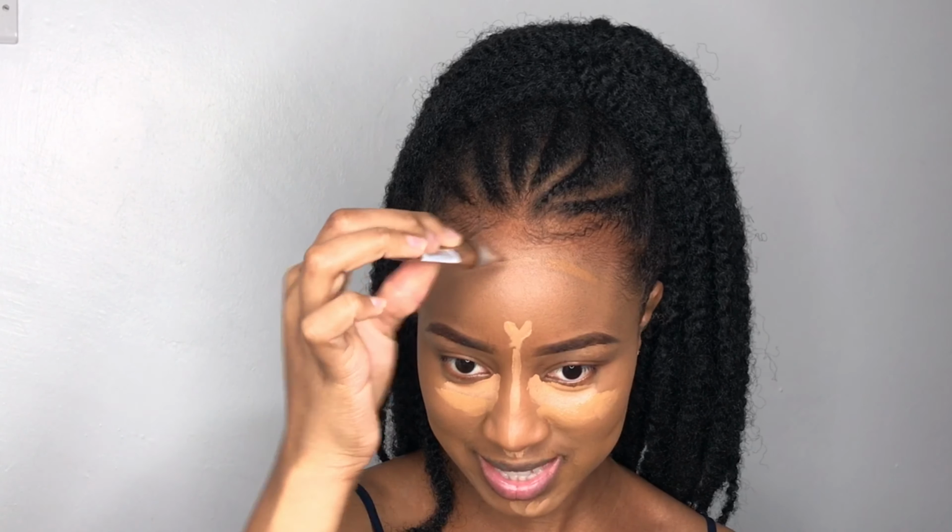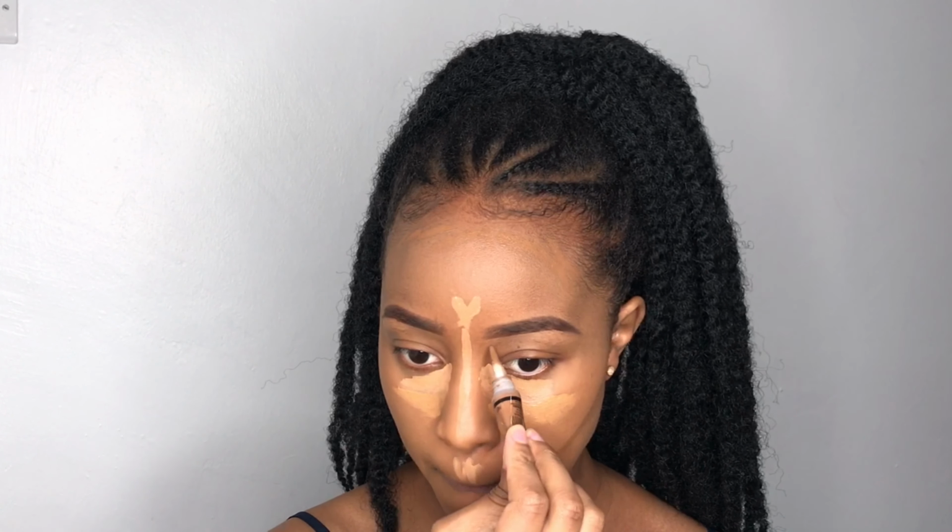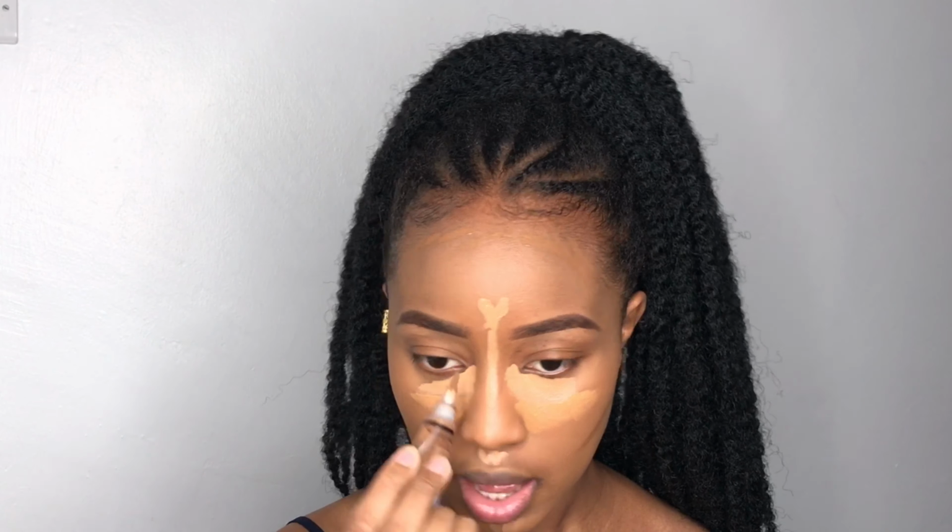And then I just contour my forehead because it's a bit big and we're trying to reduce the size of the forehead. Yeah, and then we'll do the nose, but I'm going to do my nose the way I did it the other time. So I'm just going to put the product as close as I can to the brow. I'm now going to blend out this concealer and I'm just using a sponge.